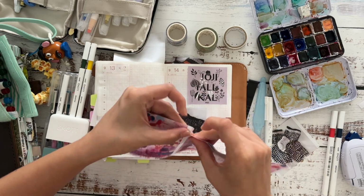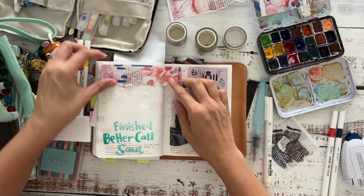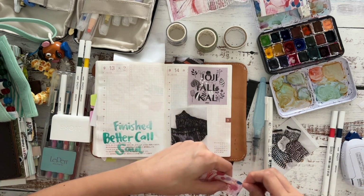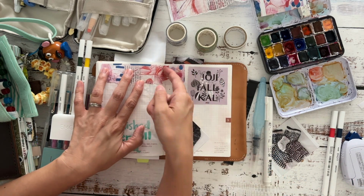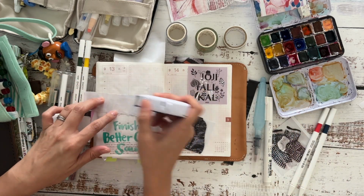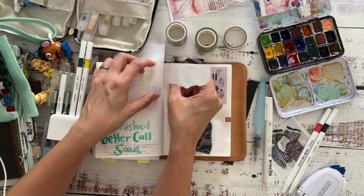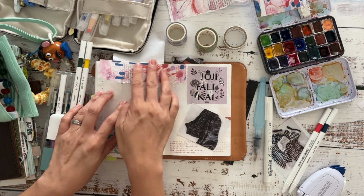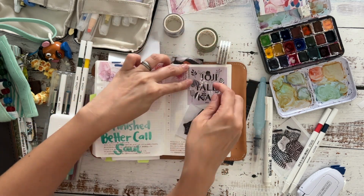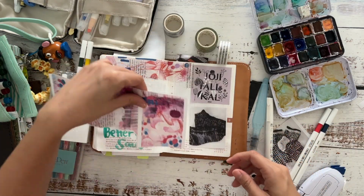Okay, back to journaling. I'm using this printable from Bun. I printed it several months ago, but I still had some in my file folder. She had them in rectangles. When you print them out, you can use them as background or in any way you want. I decided to rip them apart and just use them like washi tape, so I ripped a thin piece, and I used that as a border for the top and for the bottom as well.